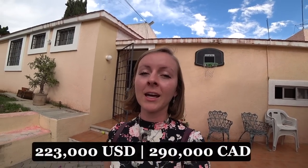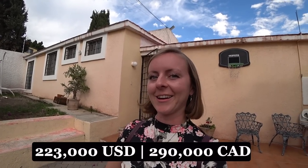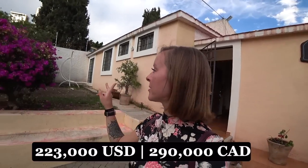And this is by far the most expensive house I'll be looking at today, at 4,500,000 pesos. So let's see what we're looking at here. Before we head in the front door, I want to take notice of this yard area. And there's also what's kind of like a clubhouse, you might call it. There's a half bathroom in here.